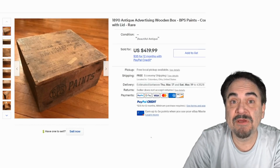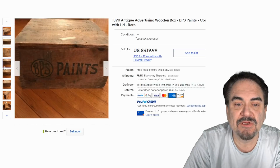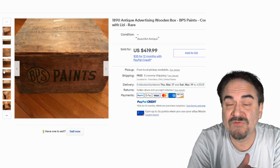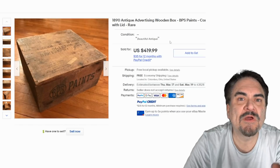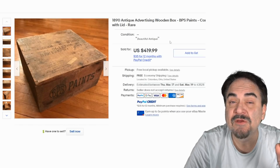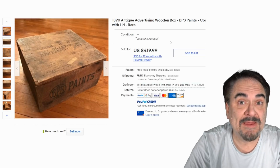Now here's one from BPS Paints. It would have carried cans of paint. It's got some other information on here, but this is typically, again, what you will find. They don't want a can of paint smashed in transportation, and this one went for over $400. Some of these crates can go for $1,000, $2,000, even $3,000 if you find the right one by the right manufacturer.